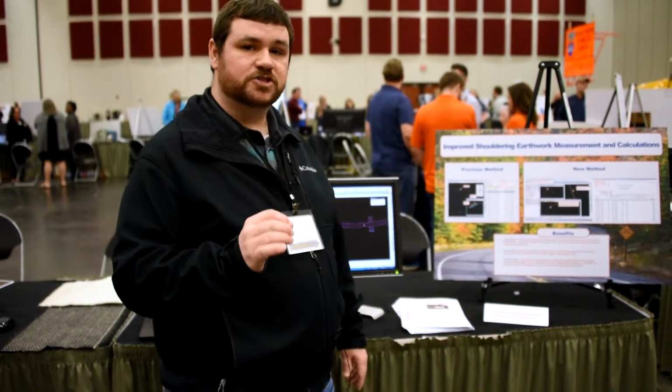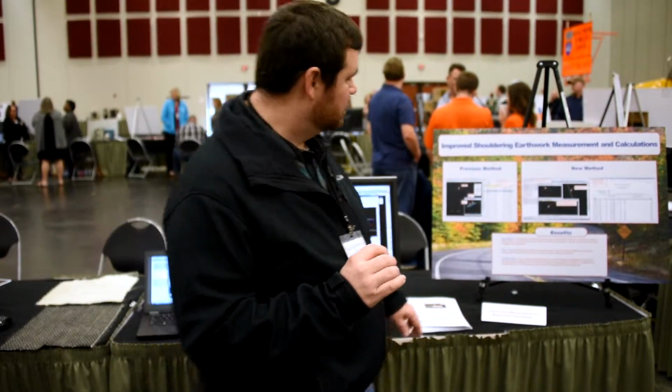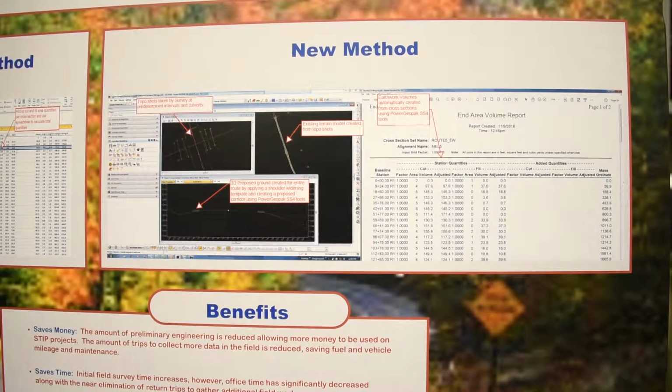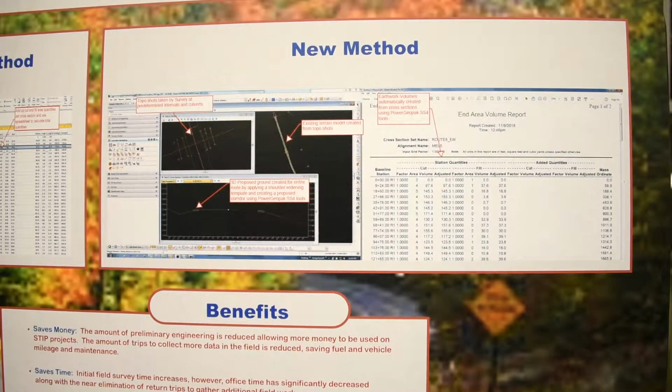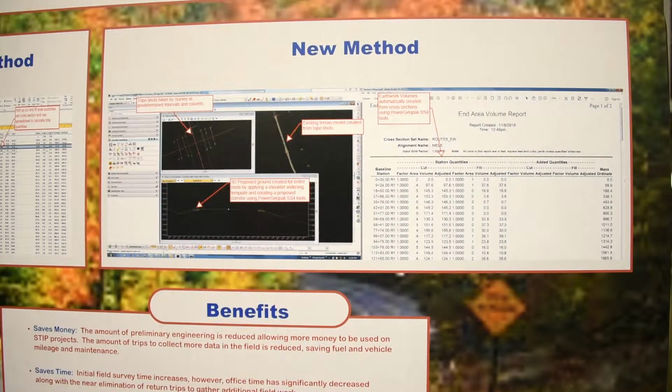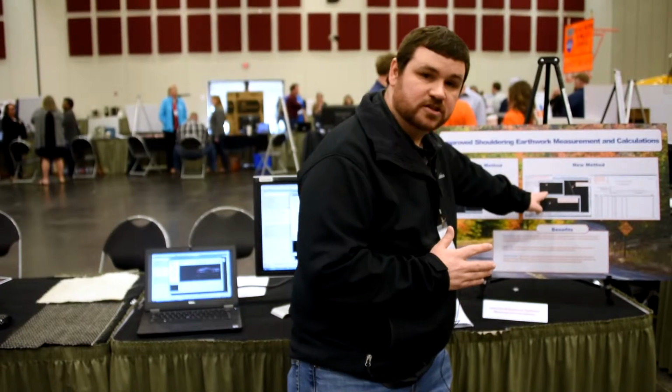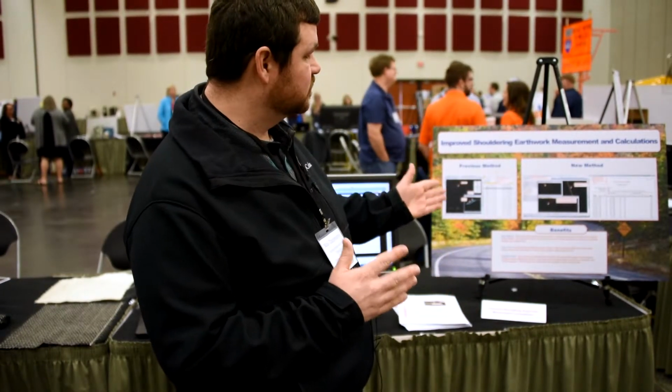Well, we made one little change to improve that method. In this case, instead of single point cross sections, survey would go out and pick up 2 points about 20 feet apart and do basically a full topo mapping for this little section of the corridor. And then they would provide us with that file.